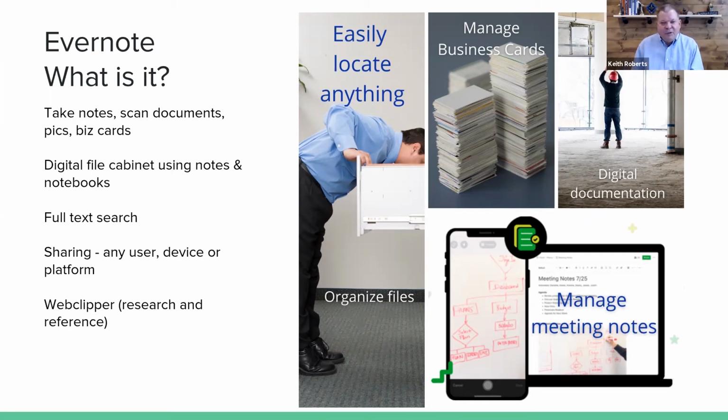I've got a picture of a guy looking at a file cabinet. The old-fashioned way is to pop your head into a file and start sorting, looking for something. Hopefully it's there. And then to address that, there's something called full text search. So if you've got a PDF or Word document that's part of a note, you can do a full text search and find all the PDFs throughout your Evernote files that address that certain item. Like maybe it's somebody's name or a project name. Maybe you're looking at something by date. So you can share your notes and notebooks.